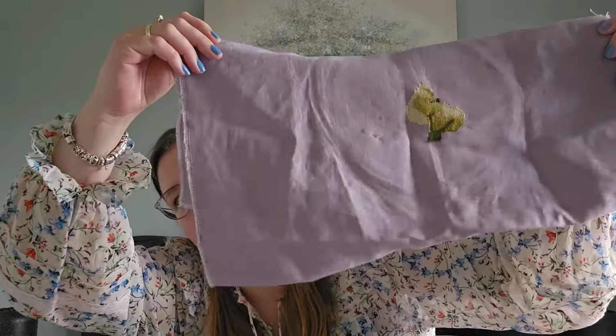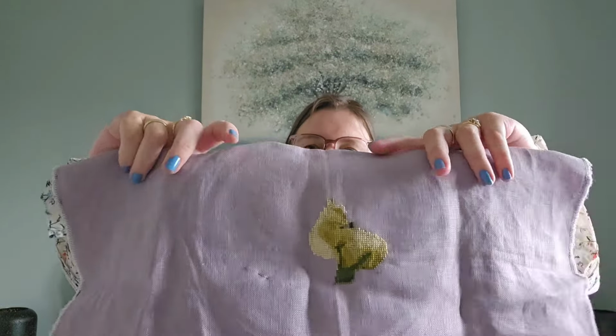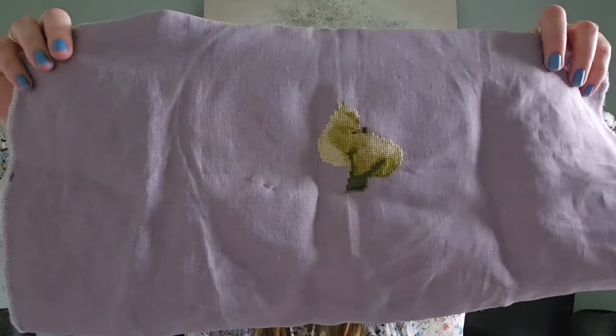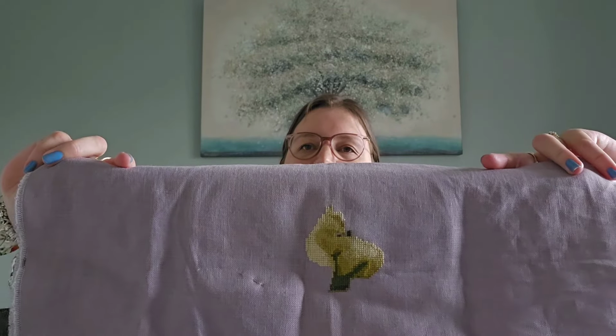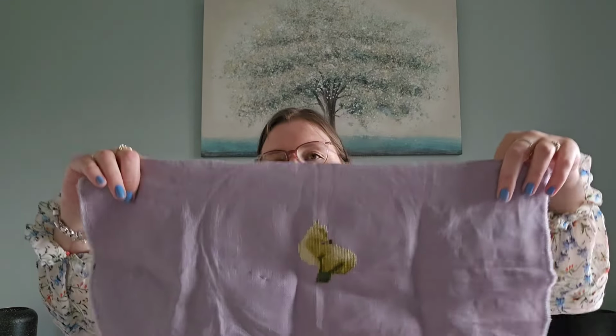And I hope it's showing the right color in this video, because when I make a photo on Instagram, it looks always grey, but it's really purple. Yes, I think you can see the right color. I stitched on this project only 168 stitches, not a lot, but some progress. It's a paper pattern, so I hope I have it the right way up.